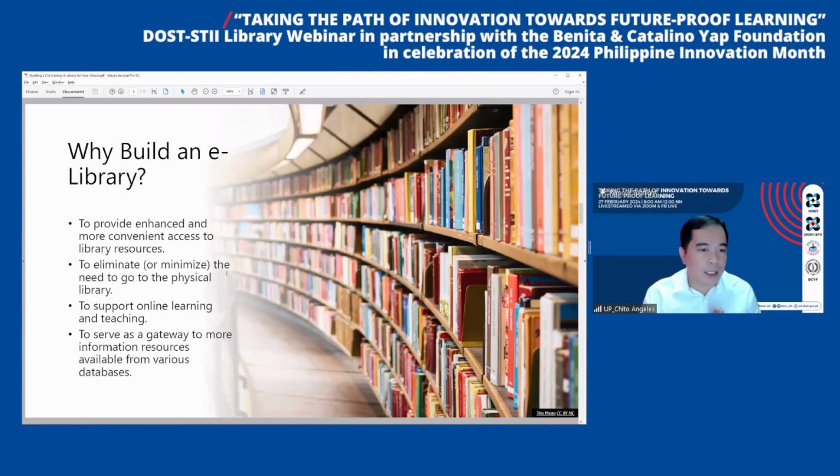Okay, so why do we need to build an e-library? First and foremost, of course, to provide enhanced and more convenient access to library resources. Especially during the pandemic, the e-library has been very useful for users. I don't know if you have experienced that in your libraries, but in UP Diliman, for instance, we have noticed an increase of library users availing resources online. Of course, they cannot go physically to the library, so users have to access the resources online.